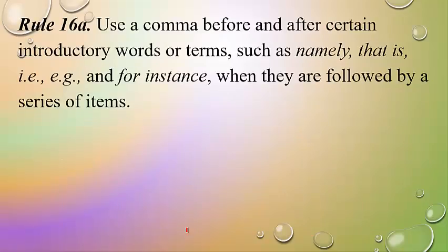We use a comma before and after certain introductory words or terms, such as namely, that is, i.e., e.g., and for instance, when they are followed by a series of items. Okay? Such as is used to list things that you want to show as a list. And that is used to explain something, to give more information about something. Namely also explains, to tell something. I.e. is the same as that is. E.g. is for example. For instance also means for example, the same meaning. So we use a comma with them as well, before and after. Okay.